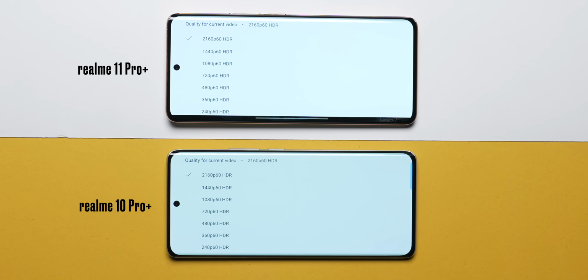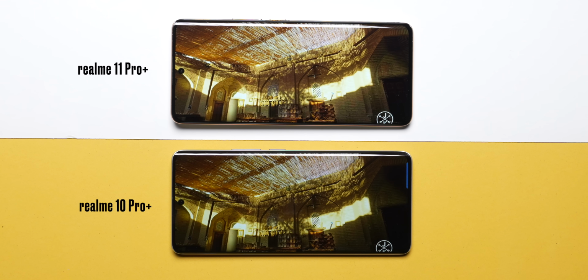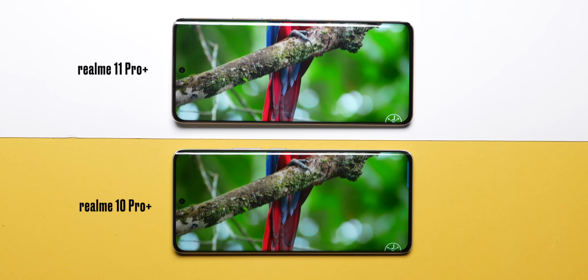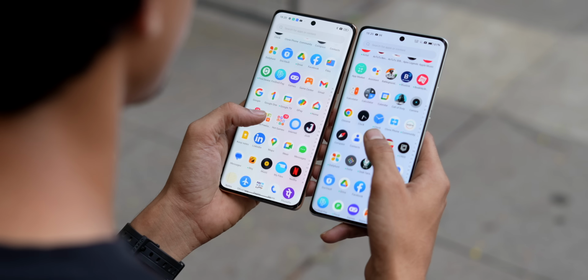Now, talking about HDR, you get HDR support on YouTube on both the phones, but it's not available on Netflix. When you're looking at HDR tuning or color tuning, they're absolutely indistinguishable. It's quite literally the same. Take a look at it for yourself and let me know what you guys think. As far as the touch response is concerned, it's very good.